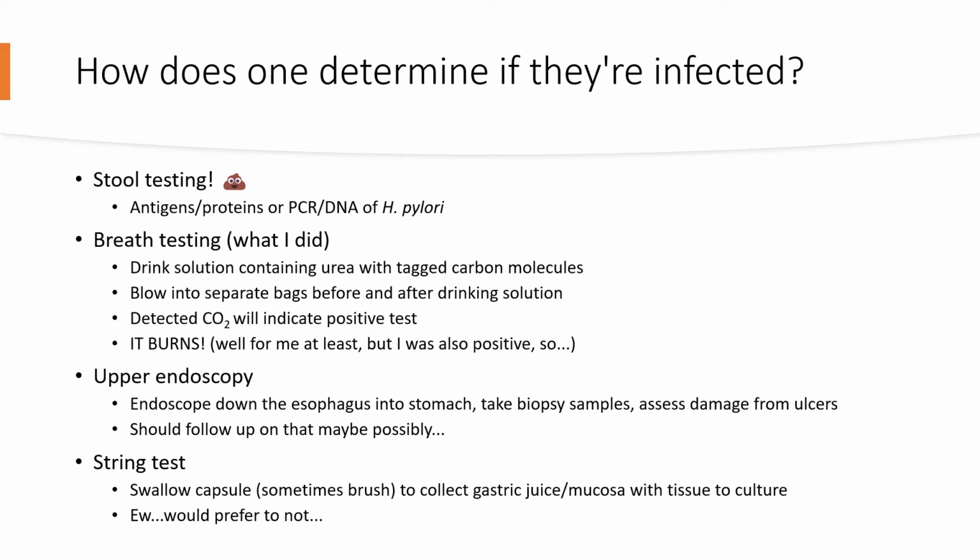Essentially they go into your stomach and take biopsy samples. I think there's also some kind of camera that can assess damage from the ulcers. So yeah, I gotta work on that. Maybe, possibly, at some point.